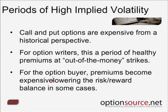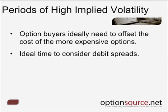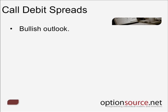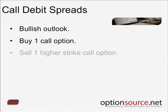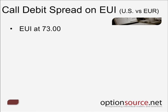But what we can do is offset that cost by creating a debit spread. Now, what the debit spread does is it puts us in a scenario where even though we're long the option contract, we're in fact using that implied volatility to our favor by also being a seller at the same time. So let's say we had a bullish outlook on a particular security. What we could do is buy one call option and then sell the higher strike call option to bring in some premium to help offset that expensive call option that we've just purchased. Of course, we're going to do this utilizing the same pair and the same expiration date. So if we take a look at the EUI, for example, which is the U.S.